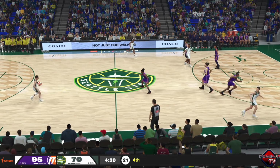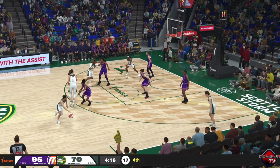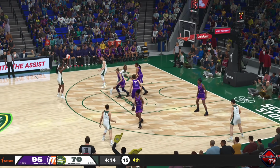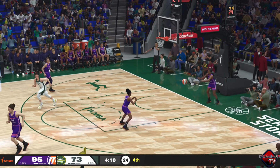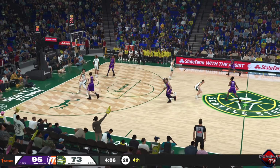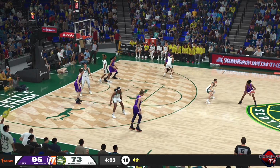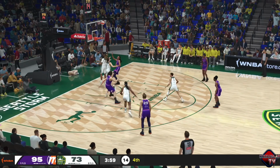And here's Heidemann. Pass to Johnson. The tray sinks the triple. Now get your popcorn ready. Her performance from long range has been something to behold, something to admire. Yeah, no doubt about it. I mean, that's been her shot today.